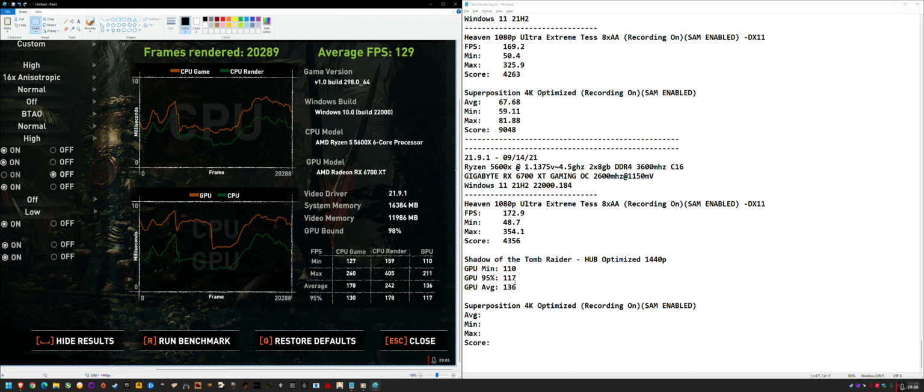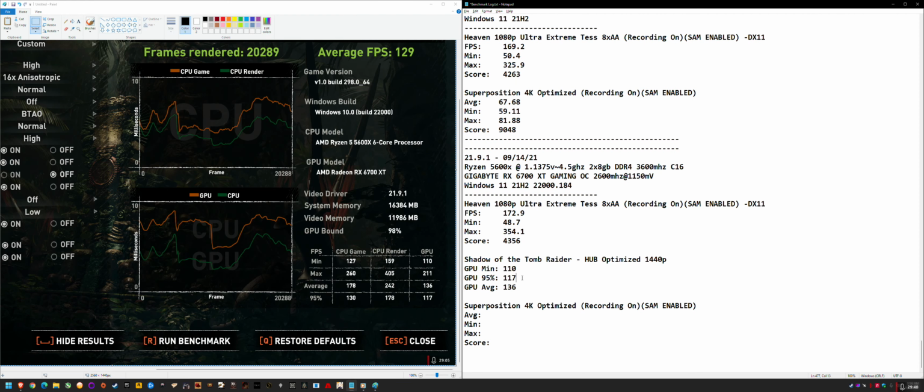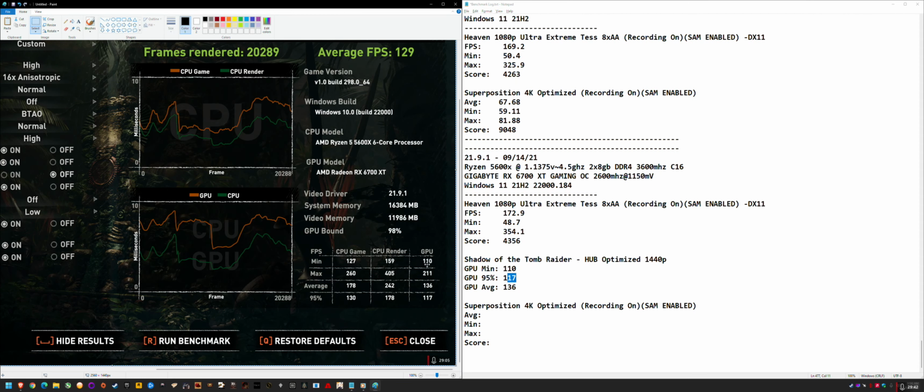Yeah, you can see the minimum doesn't really matter, to be honest, it's more the 95th percentile, 117, but just in case there's a massive dip on minimums for whatever reason in a future driver update, I'll record it anyway, and obviously the max is irrelevant. And you can also see the 5600X performance on the CPU side of things. If you run this benchmark and you've got a different model CPU, this is the 5600X at 4.5 GHz.